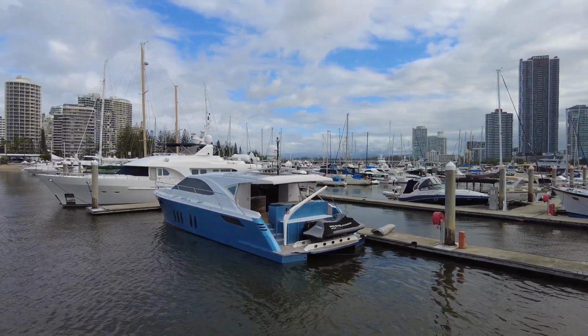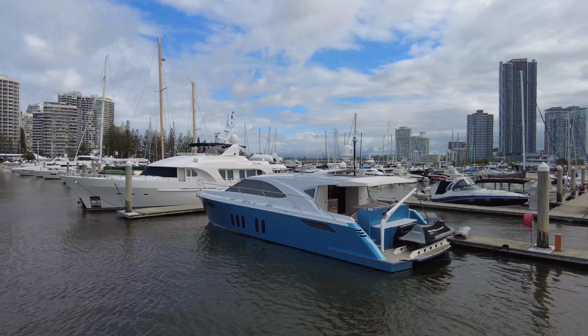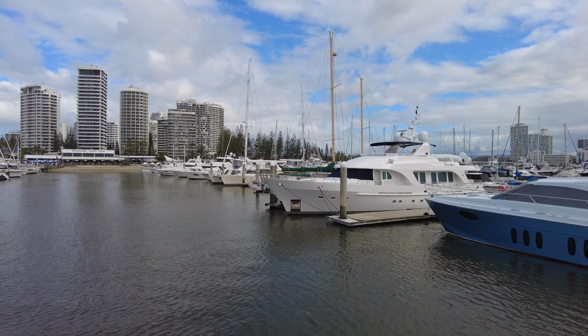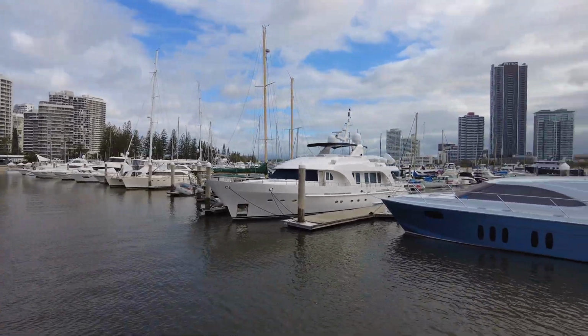We've got the Southport Yacht Club up ahead of us here. Lovely little spot to go for a bite to eat or a quiet drink, looking out over the boats. Have a look at all these beautiful big boats. As you can see, everyone's out on the boat for Easter.